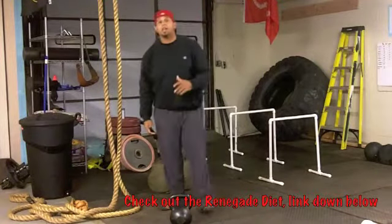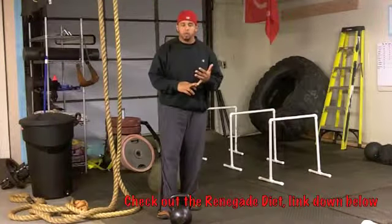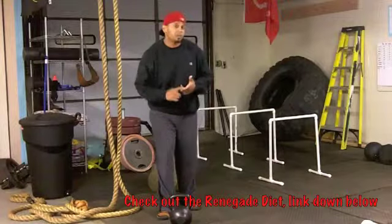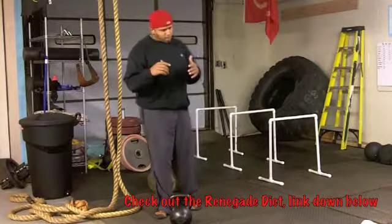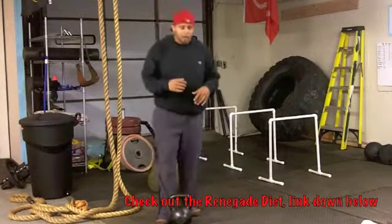Tons of carries, single arm carries, and obviously you learn all the different movements, from squatting with a kettlebell to deadlifting, swinging, cleaning, snatching, and going into some windmill type action, extra mobility. Be careful with those at first.